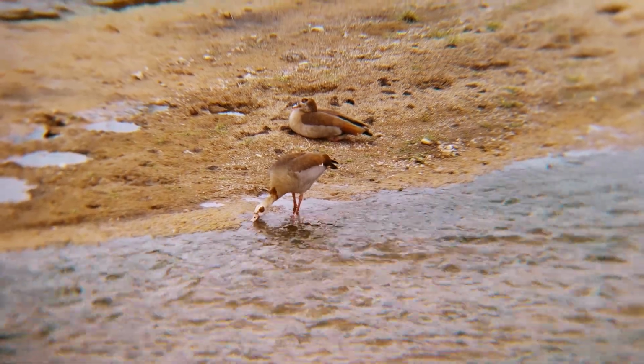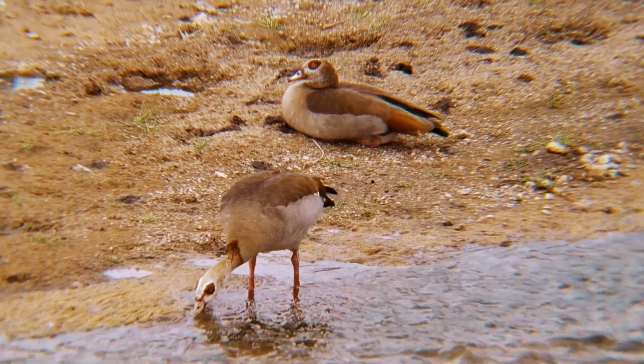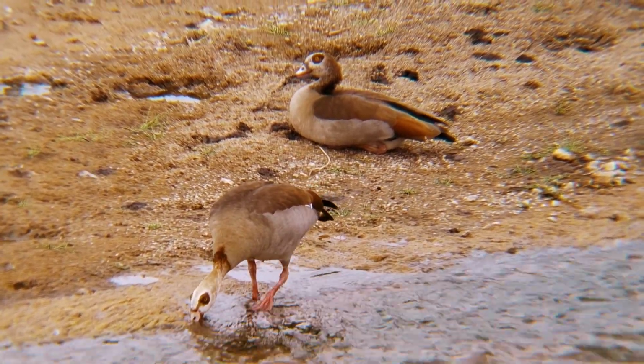Just as we were going to exit the Tarangire National Park gate, we saw these Egyptian geese near the water. They were so beautiful.